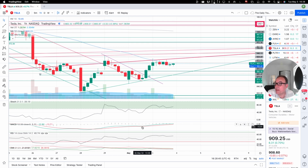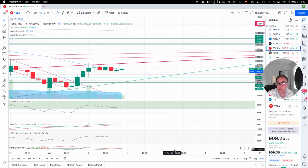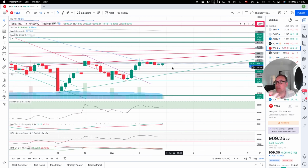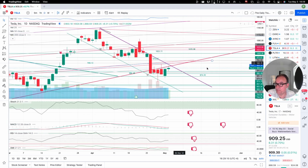We had the MACD breakover bullish. We had that a long time ago, approximately April 28. We have RSI over 50, and we also have a DMI bullish cross where the green line is above the orange line. Basically, this is a nice move. The move is still valid, and let's see what this move is going to give us tomorrow.